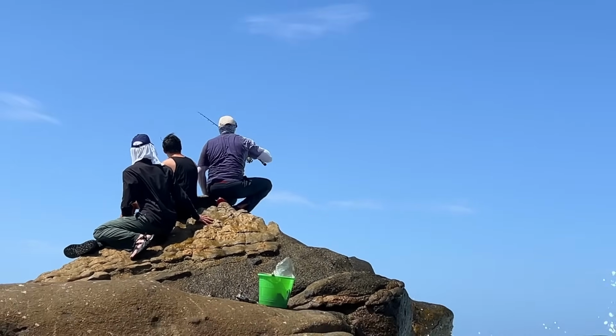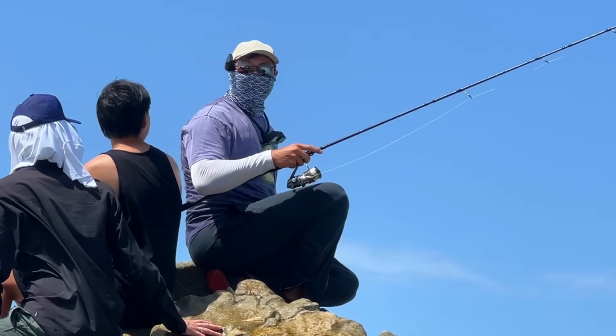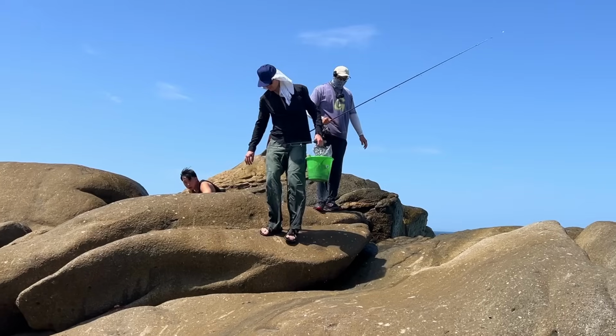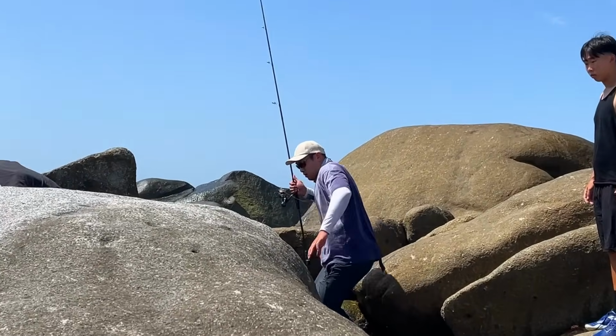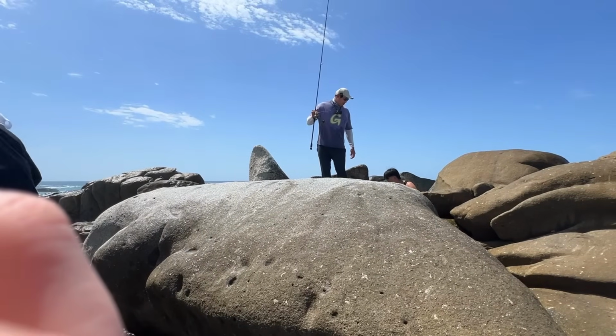Oh, the thing was this big. Yeah, I saw its tail. All right, let's go. We'll have to come back. I should have just flipped it up. God damn it. That thing was like this big. You saw that, right? Yeah, I saw its tail.